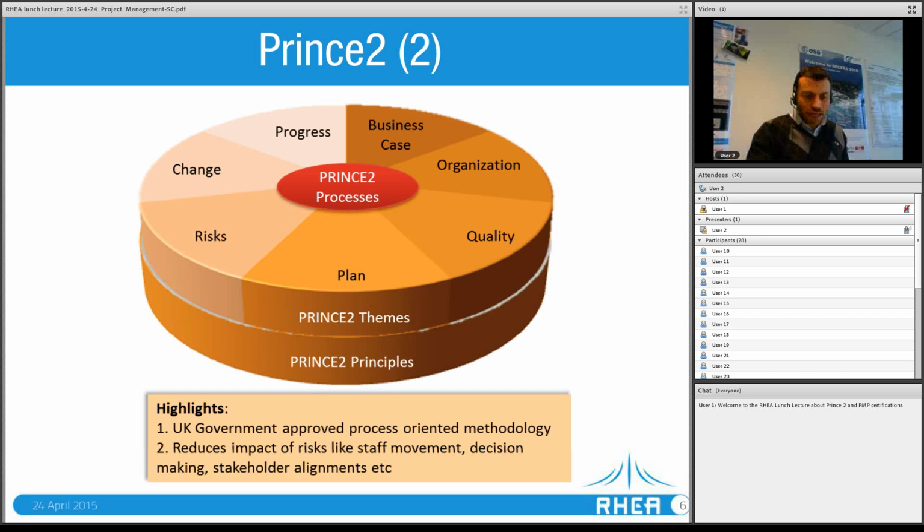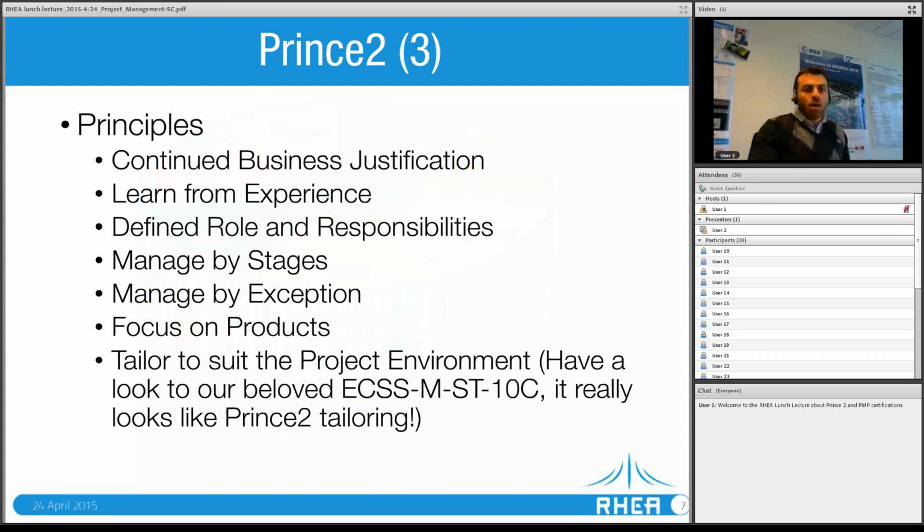Now, if we go to the next slide, we will read the 7 famous Prince2 principles that are also supporting us in the definition of the processes useful for the project implementation. Which are these 7 principles? The first one, continued business justification.